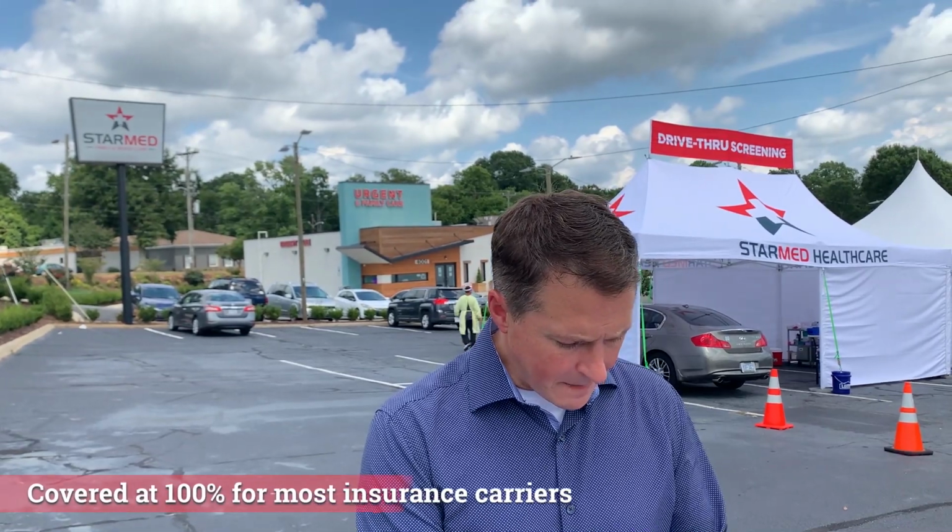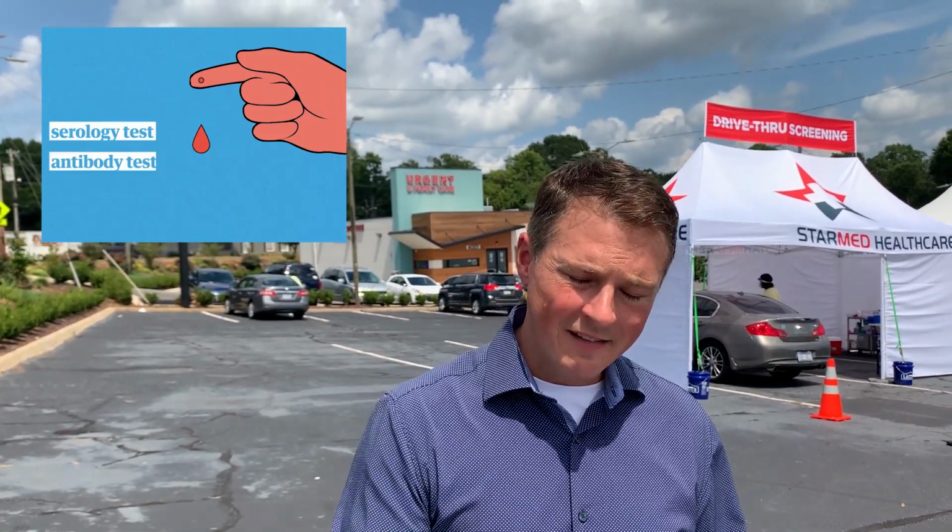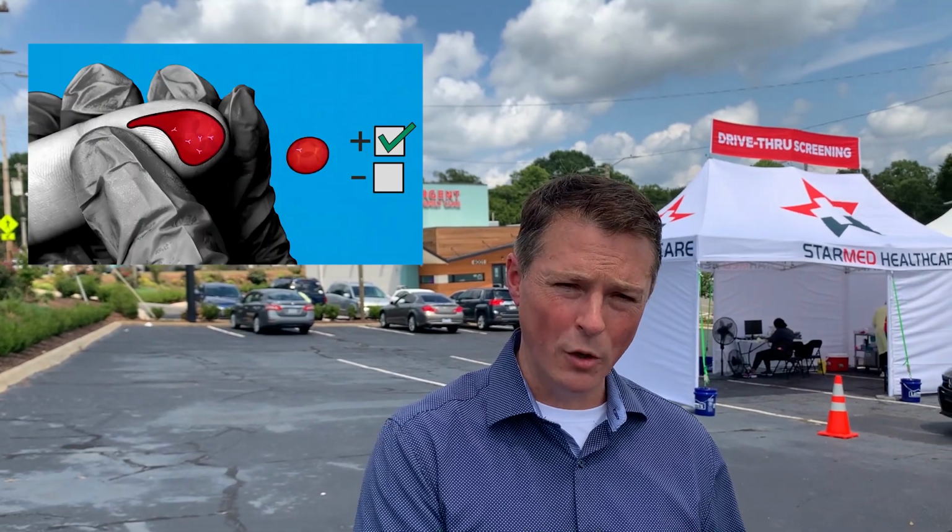So we do have a few available options that are additional. There's a fee, unlike the nasal swab test, which is at no charge. We have an antibody test. An antibody test is different than what they call the molecular nasal swab test that actually tests for the virus. An antibody test is going to tell you and us if you have antibodies in your blood that have reacted to COVID infection already. So it can be indicative of past exposure.